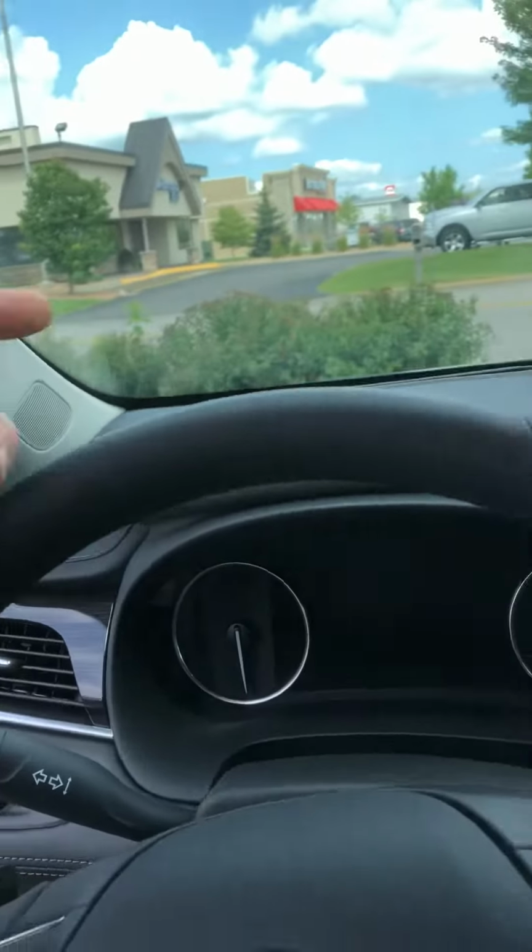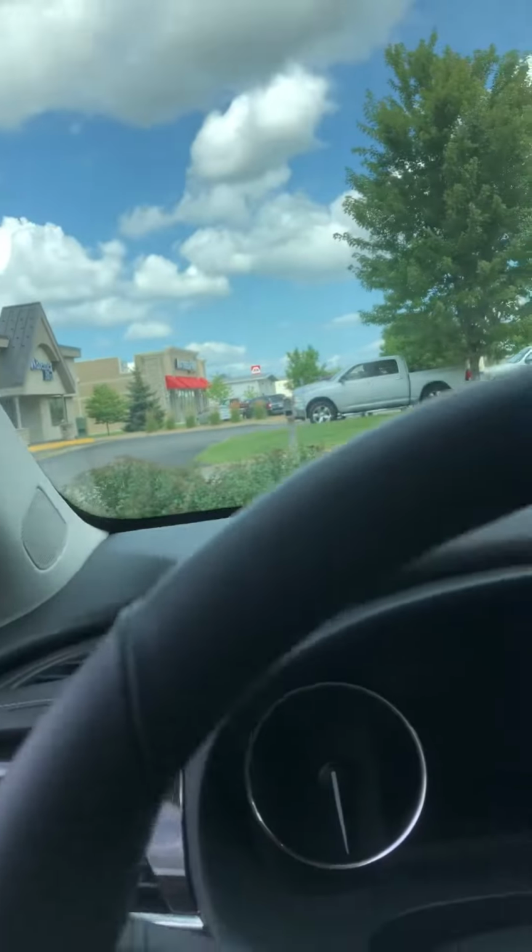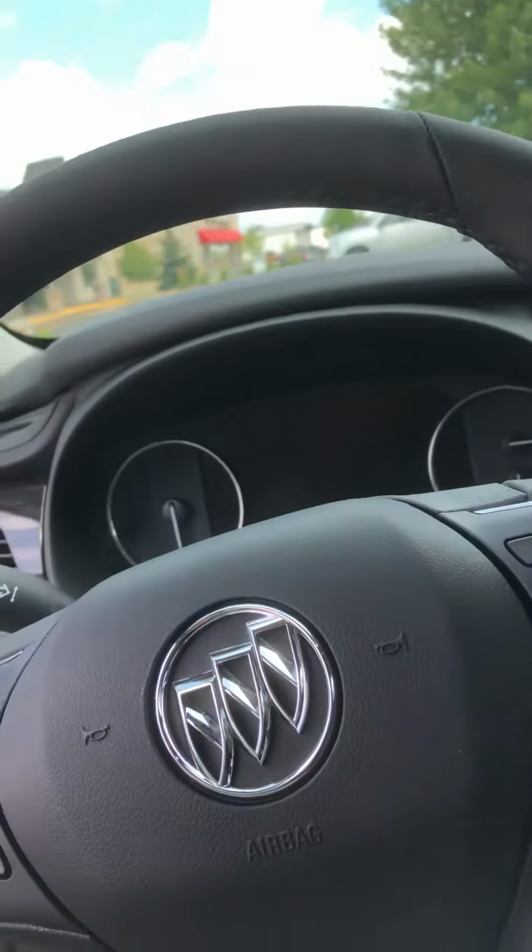Heads up display on the front too, speaking of more safety features. And it's, again, less than 10,000 miles on this thing.